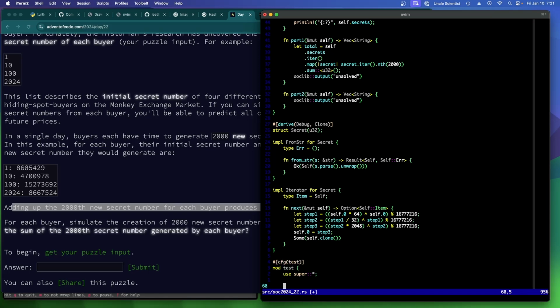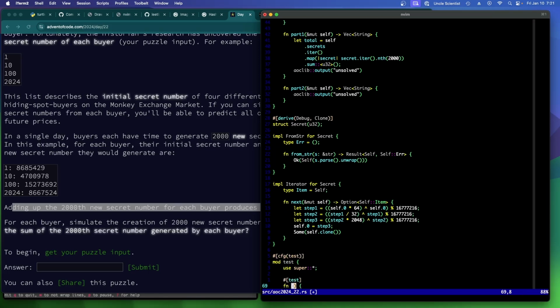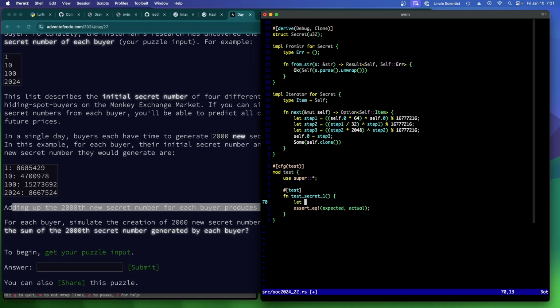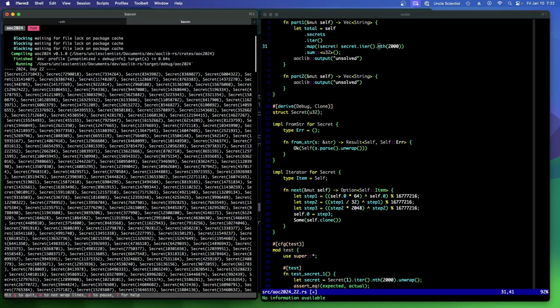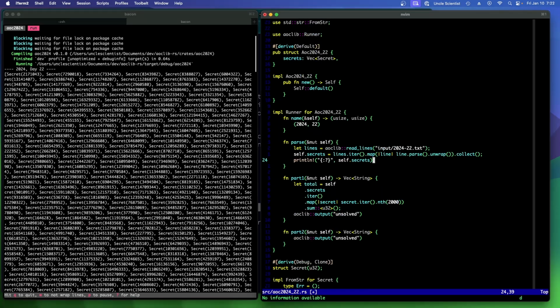Test mod test, secret 1, just to make sure we have the right value here. Let secret is equal to Secret of 1, iter, nth 2000, unwrap, I think. Oh, I might have to unwrap it here as well. No, it didn't complain. It just said nth 2000. Does that return? Let me make sure I took out that print statement. Okay.